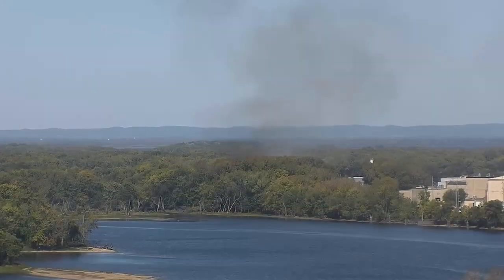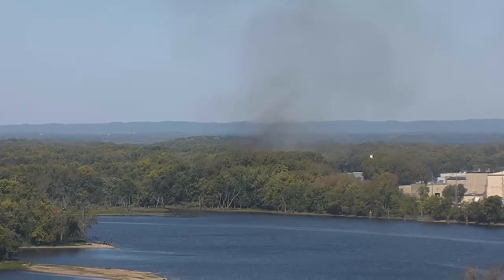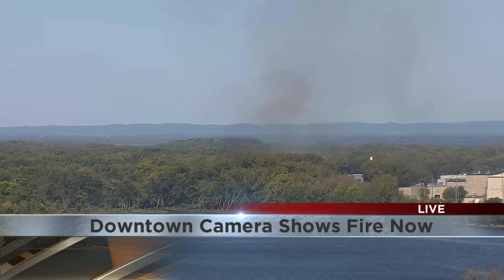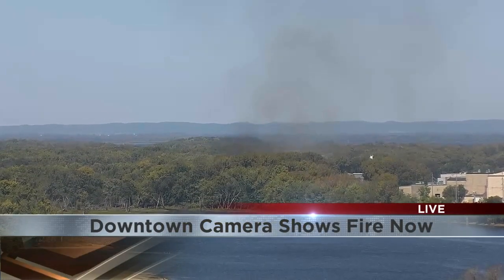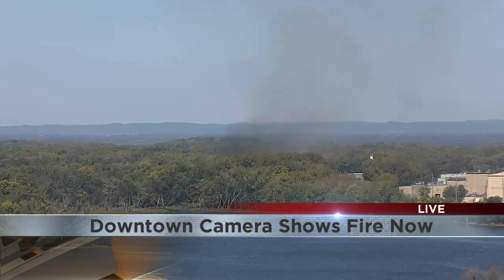Now we want to take a look at that same downtown Skycam. This is a live look where you can see the smoke plumes still coming from that major structure fire just across the water there. Fire crews continue their work to contain that industrial fire. They say they will remain all day long. News 19's Crystal Flintrop is live in the town of Campbell. And Crystal, what can you tell us right now?